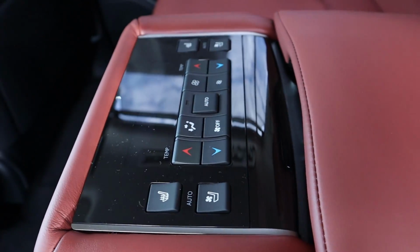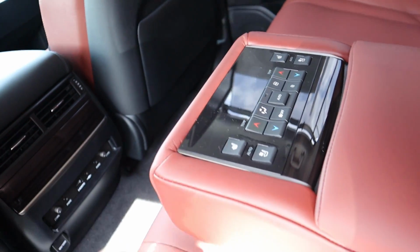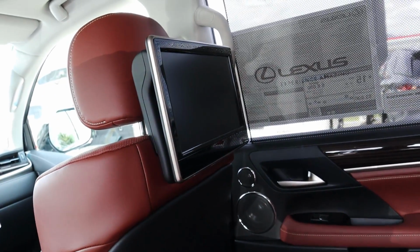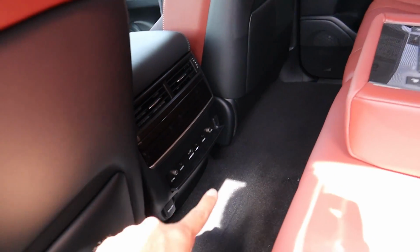You've got a little control pad here for the rear, so you can see that you've got your heated and cooled seats, and you've got your separate climate control in the rear. You can open that up as well, so tons of functionality right there. And then you've got a bunch of charging stations. And yes, it does have TVs in the back. What do you expect for $100,000? But like I said, bunch of charging stations.